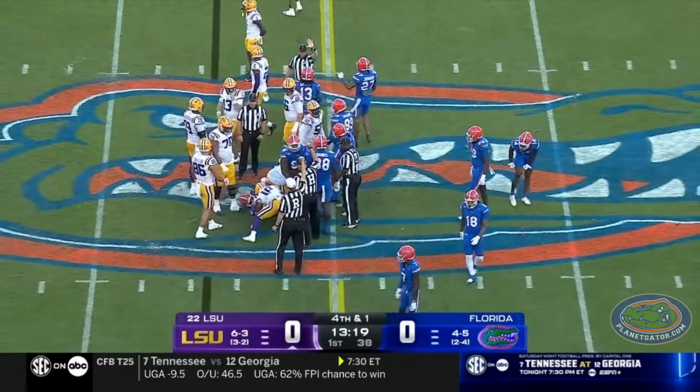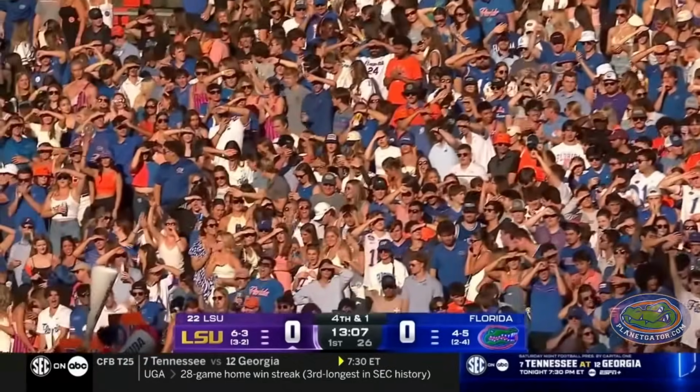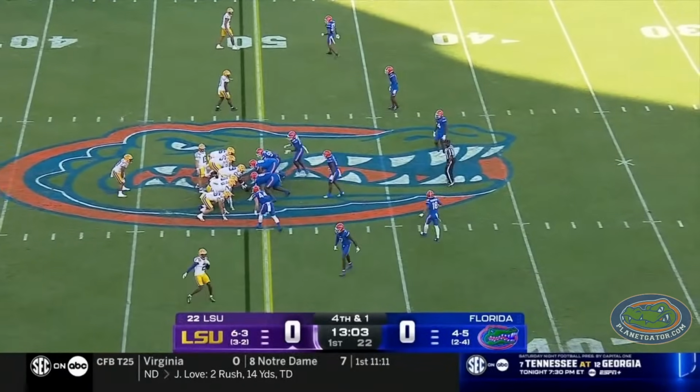The stop is shy of midfield. That's the line to gain, and they're going to be short, and the Gator defense may have forced Brian Kelly into a very early crucial decision. Josh Williams couldn't get the first down. They're going to go for it. 4th and less than a yard.